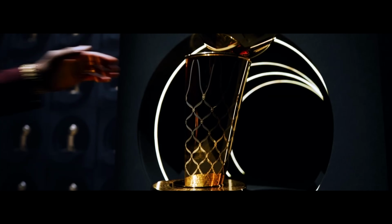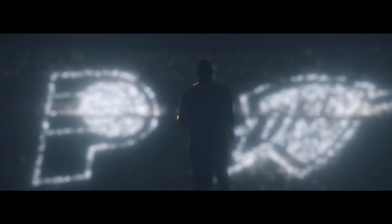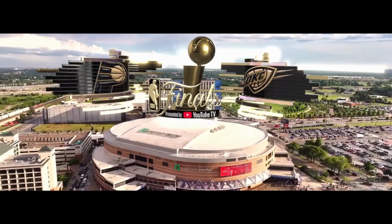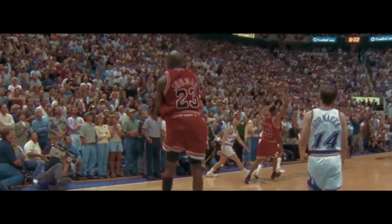There are many questions as to why the NBA elected to minimize the pageantry of its biggest stage. And the answer is far from a coincidence. It wasn't always this way.